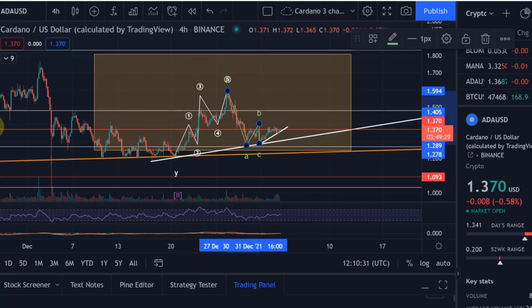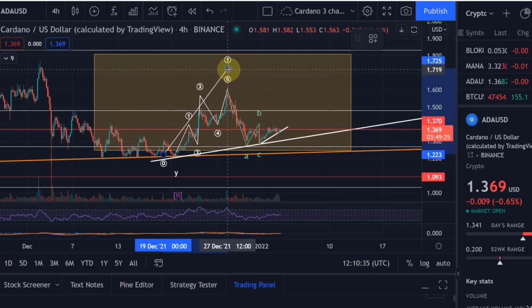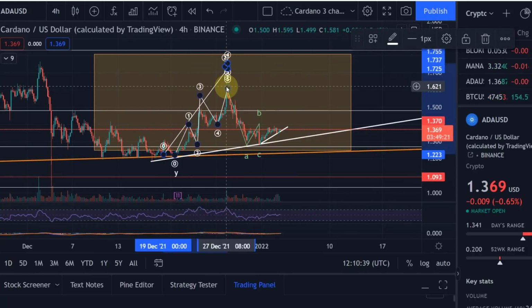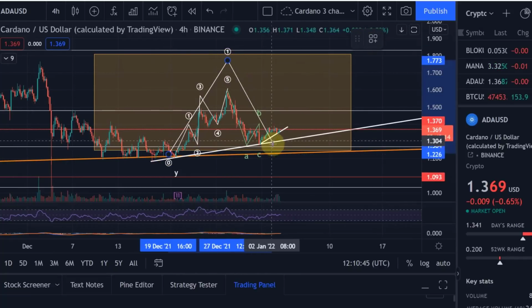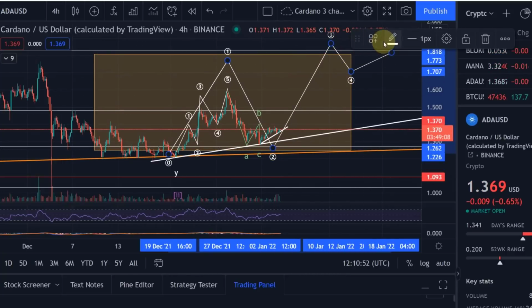Now, on a higher level, what does that mean? On a higher level, that means that this here would be a wave 1. Yeah, okay. So this would be a wave 1. We're now coming down here in a wave 2, which is probably finished with the wave C, going up there in wave 3 and 4 and 5, you know.